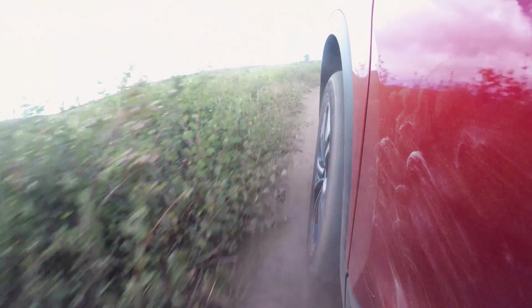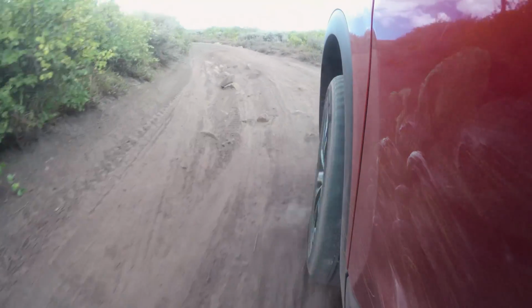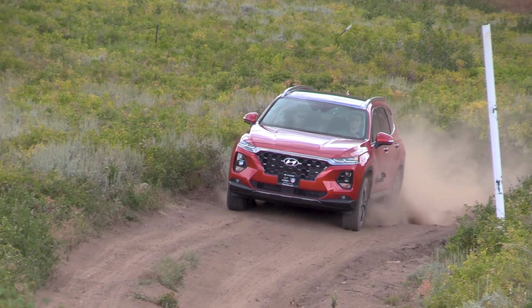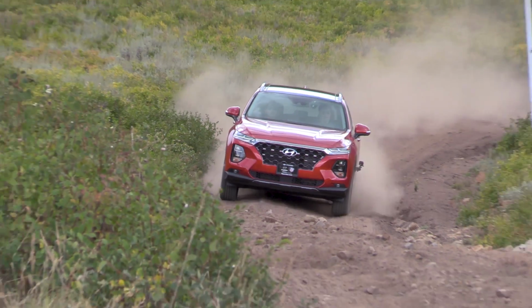So for sure, you can get to your favorite fishing spot. It's not a problem. Got some ruts here. Seems like we've got a decent amount of ground clearance too. And the best part is you got all the visibility to see where all the rocks are. Well done, Hyundai. You surprised us.